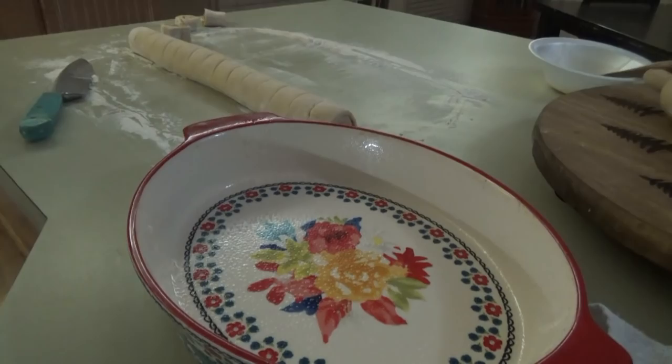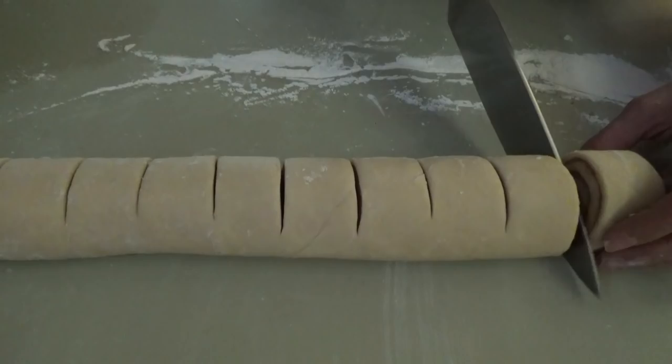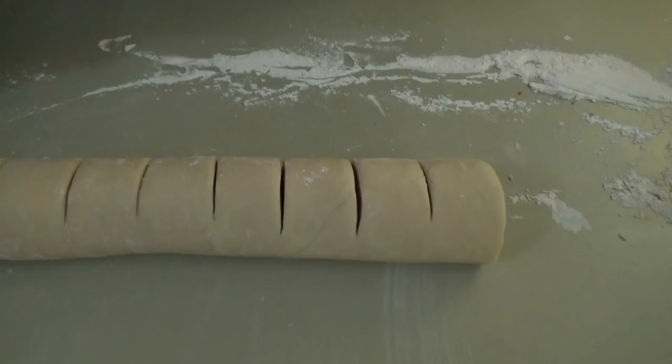So I did spray my casserole dish that I'm making these in, and then we're just going to put them in there and cover them again, and they're going to rise for about 30 minutes to another hour. I think I'll let mine rise for about 45 more minutes.